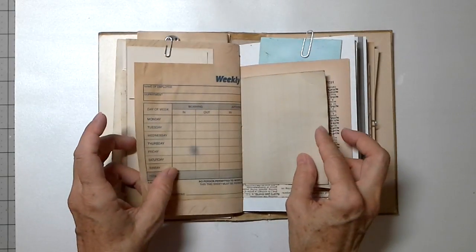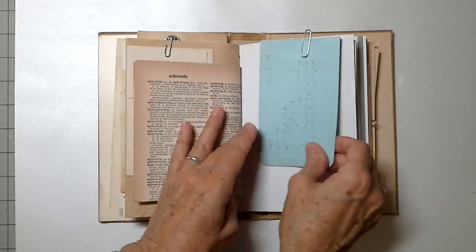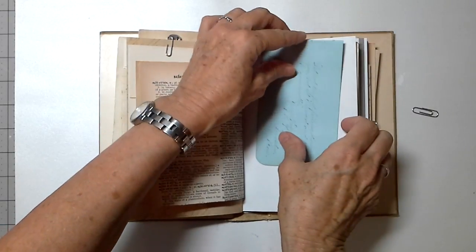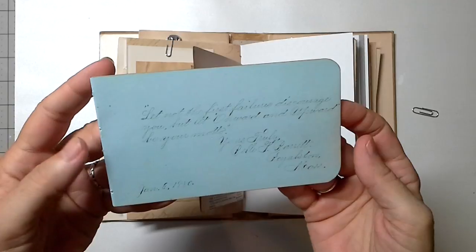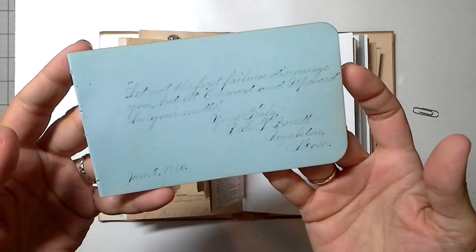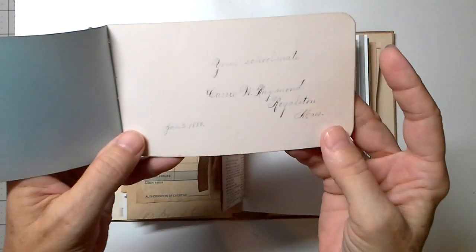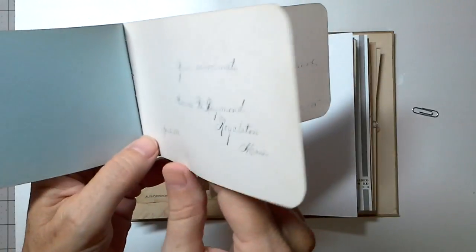Not among the living. More tea dyed, coffee dyed, raspberry dyed paper for you guys. Part of the old dictionary. This is another beautiful element from the Paragon autograph book that was owned by Carl. This is January 6th, 1880. "Let not the first failure discourage you, but let onward and upward be your motto. Yours truly, Belle T. Barrett, Royalston, Massachusetts." "Your schoolmate, Carrie W. Raymond, Royalston, Massachusetts, January 2nd, 1880."